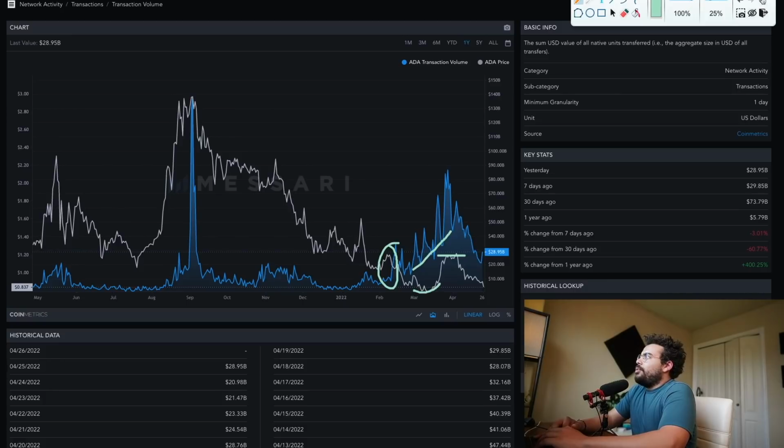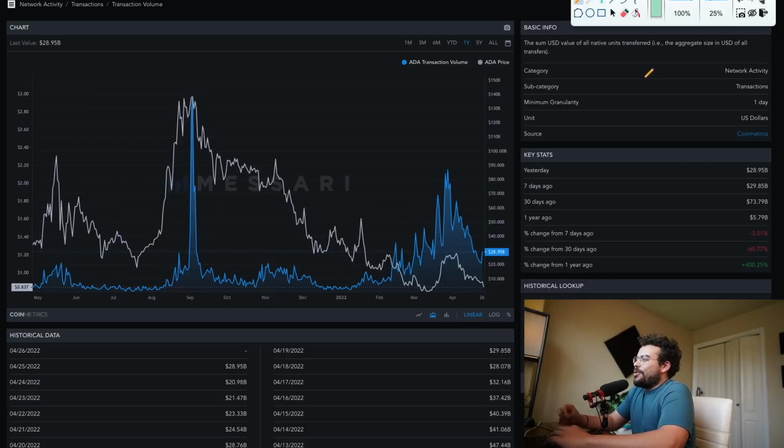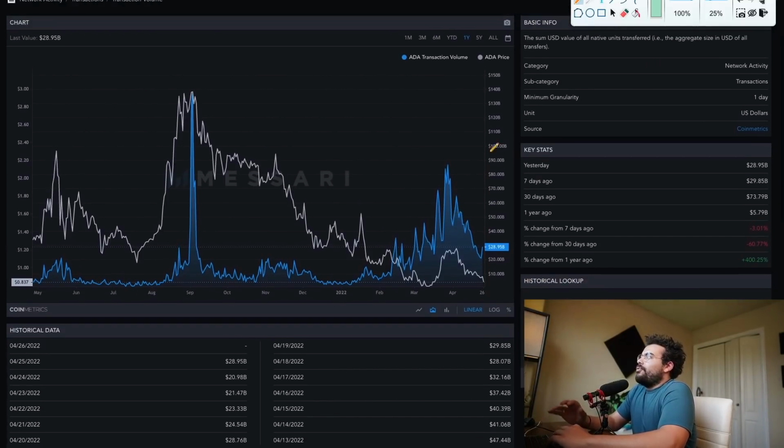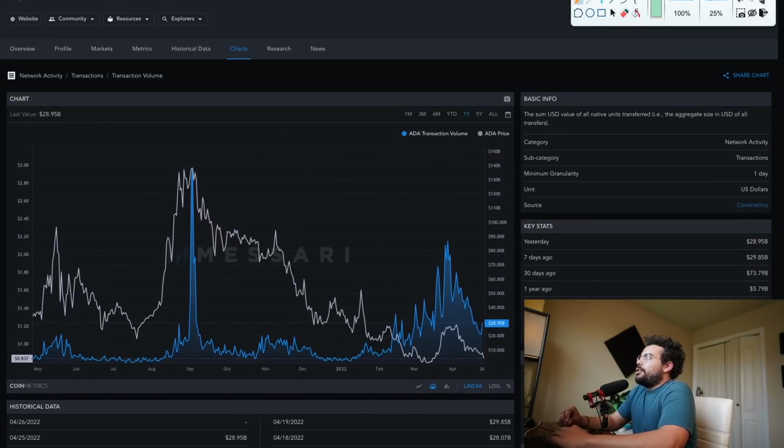It looks like maybe we could have potentially created a new bottom for expected transactions on ADA, which is obviously way better than what we were doing back here. But at the same time, you expect, with how much transaction volume we've seen recently, why aren't we seeing the same correlation in price? I don't have the answer to that question. I'd love to know. I have some theses, but at the same time, it's very interesting and very important to keep an eye on that in terms of overall transaction volume and activity on the blockchain.